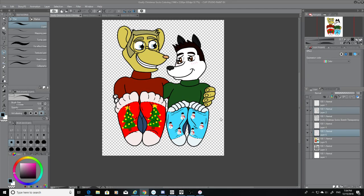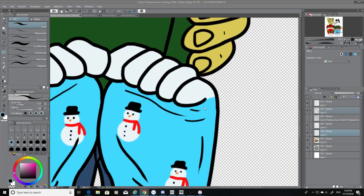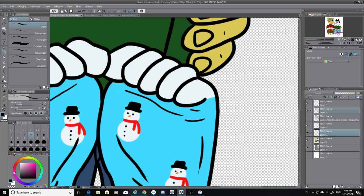So, for this one, I haven't added any shading, so I'll see if I can add some shading later. But it's mostly done. I just wanted to keep it simple for this one, and really just kind of show off like fun sock designs. Yeah, oops, stupid. That's too thick.